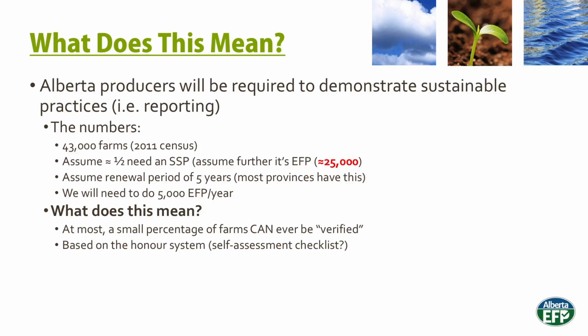So some of the numbers, and it's quite interesting. I looked at the logistics. One of my people in Alberta Agriculture said, "How are you going to be ready for success?" And so I had to think about, well, what does success look like? 43,000 producers, maybe 25,000 are serious farmers that would enter the export markets. You know, they're selling products that'll go to Cargill or Richardson's or Bunge or ADM or one of those people, and it goes to European markets or gets bought up by Unilever or Danone or Bacardi or those people. On a renewal period of 5 years, that's 5,000 environmental farm plans a year.